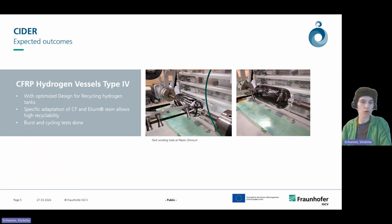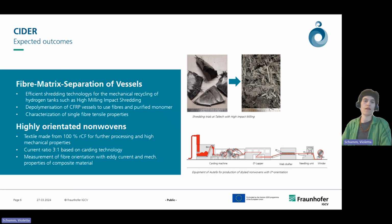To evaluate the quality of the composite, several burst and cycling tests have been done. After the use of such composites, fiber-matrix separation is necessary to recycle the tanks. As a first step, we investigated different shredding technologies for this purpose. And high impact milling has shown promising results so far, as you can see on the pictures above made by Taltech.